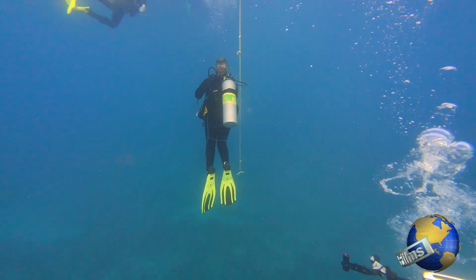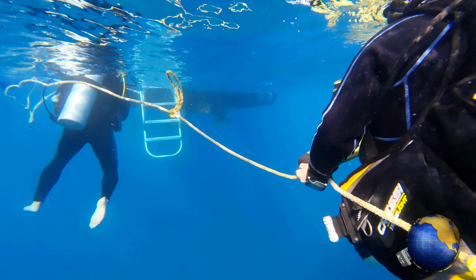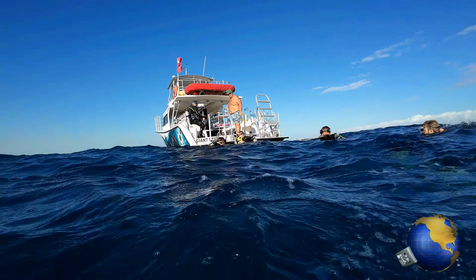Perhaps the hardest part of the dive was removing the fins before climbing back up onto the boat. Given the chop, it was a challenge to get up the ladder and back aboard the boat.